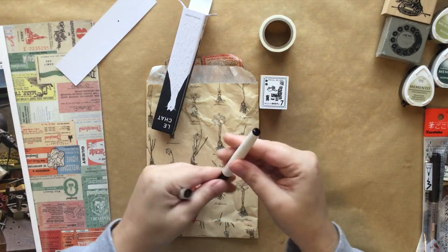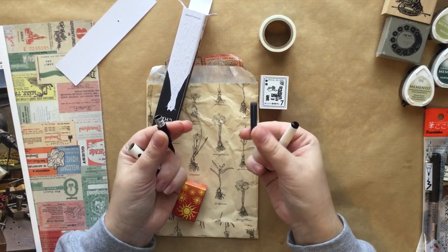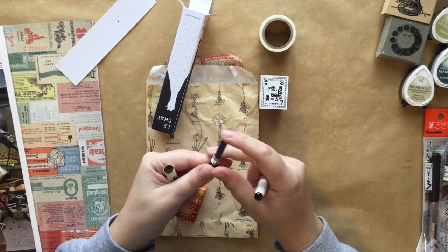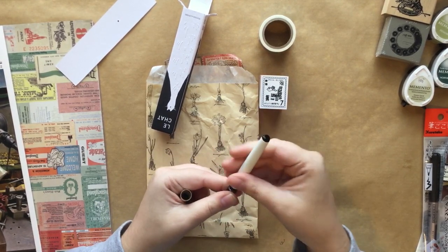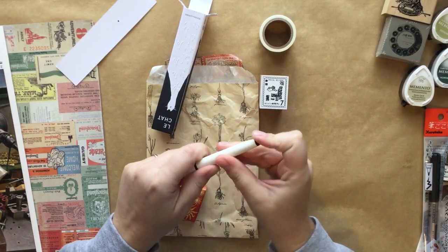And I'm pretty sure they take the Kweko cartridges, so that's really exciting. So I'm just gonna press this in here and get that inked up, and maybe by the end of this video I'll be able to give you guys a test of how that writes.